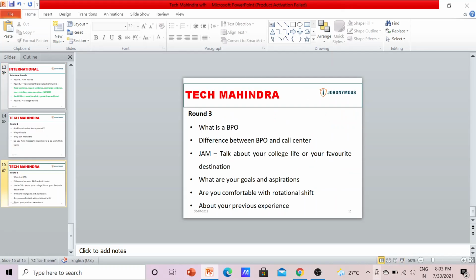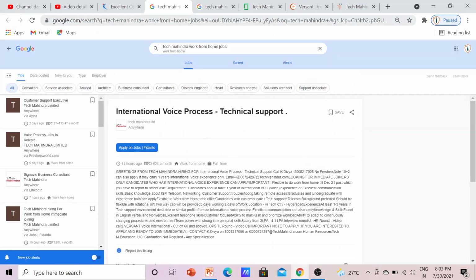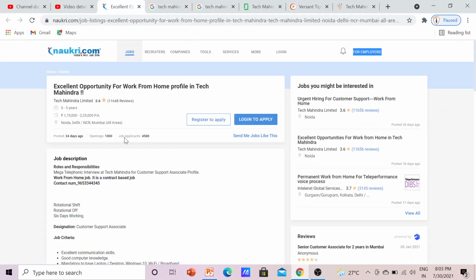Now I'll tell you how to apply. It is pretty simple. The jobs have been floated on Naukri.com and other portals. But instead of applying through that, you can just directly contact the HR. The number of HR is given for every job opening. So whichever job opening you feel comfortable, you can contact that HR. Either the mobile number will be there or the email ID will be there. So you can contact accordingly.